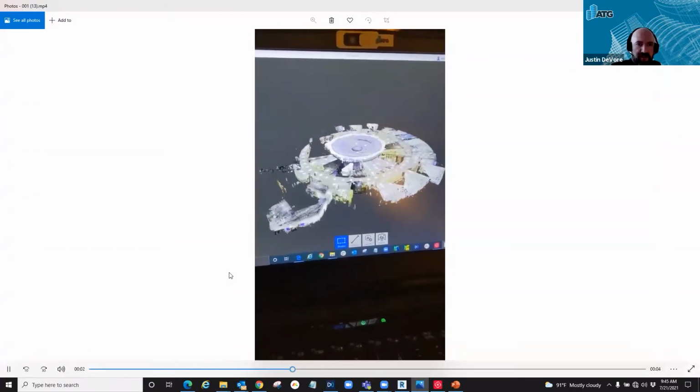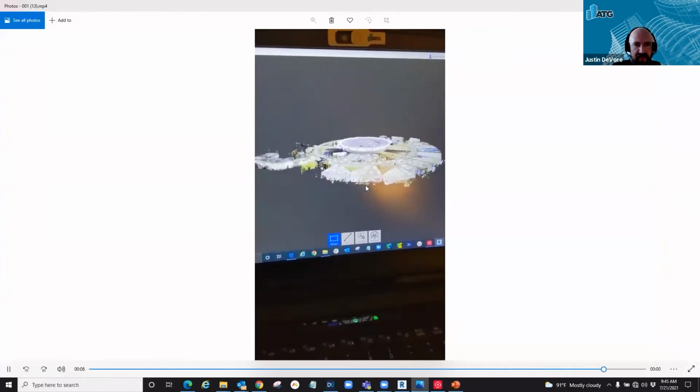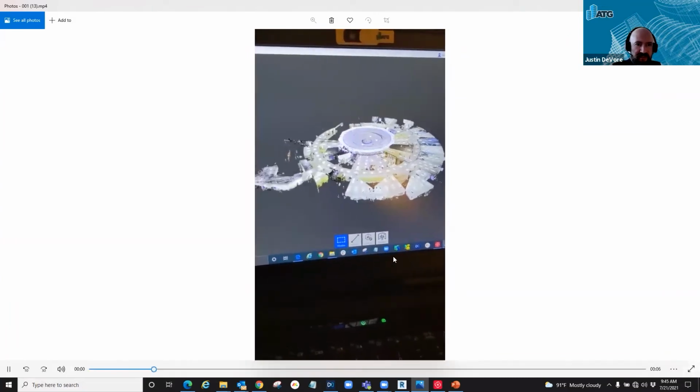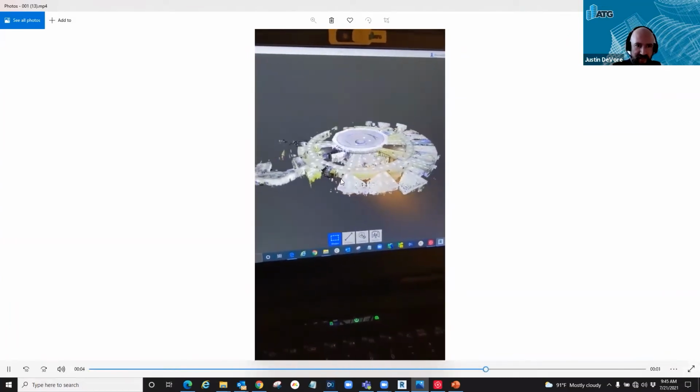They've put a lot in here. Yeah, this one was kind of interesting. This was out in Minnesota, scanning this building, but it kind of looks like the Millennium Falcon a little bit. So this is it starting to come together.